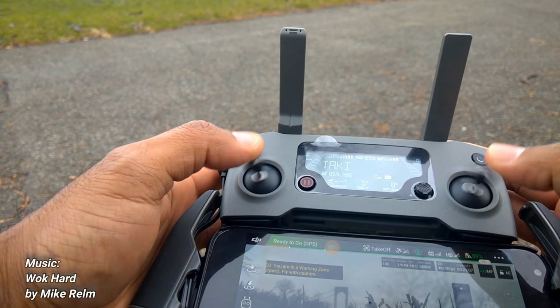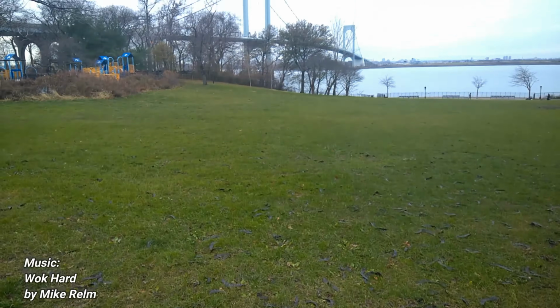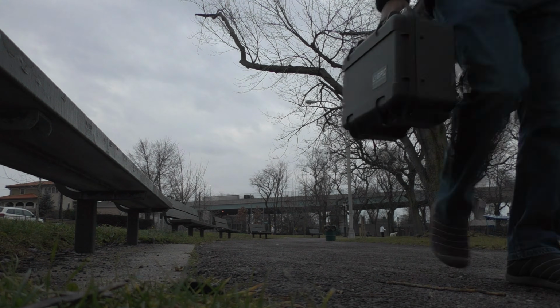Remember that park that I went to when I did the video with the Mavic 2 Zoom, that you couldn't take off from because it was too close to the airport and I had to do an override? I'm going back there today with the Mavic Pro and the Autel Evo.